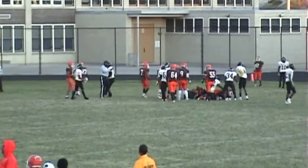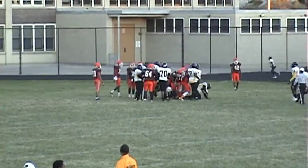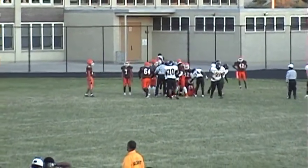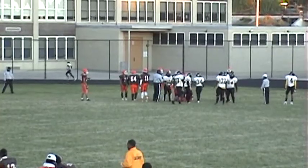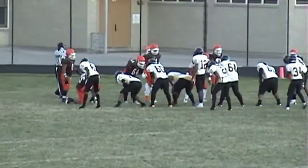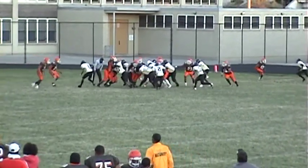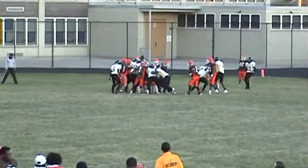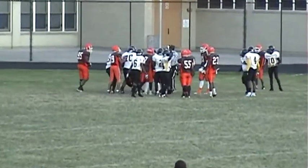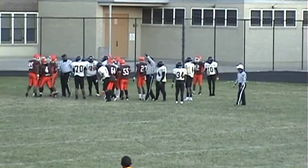Takes it down the middle for a short gain, second down, second and goal. Second and goal, King High School. Second and goal, King Jaguars. Nathaniel Powell, number 12, with the huge carry. Quarterback Cooper, step up the middle. Push up the middle. And right in.